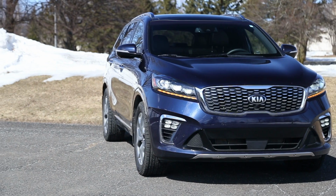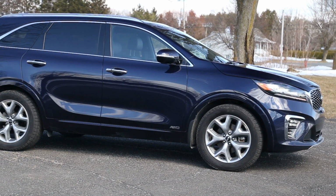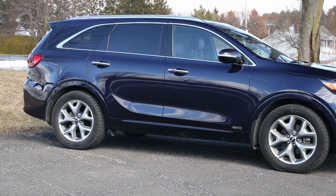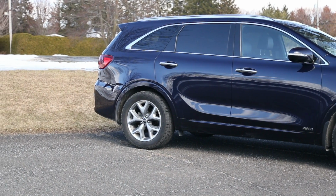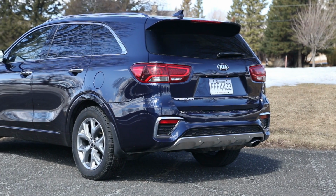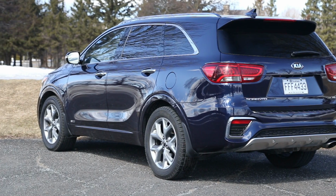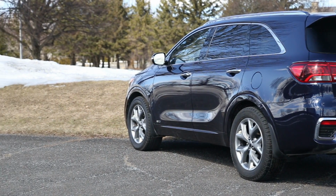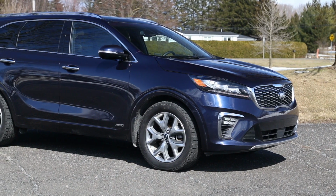For 2019, the SX-V6 cost $1,200 less, but you didn't have the 360-degree camera that's on this one and lane keep assist. The SXL for 2019 was the top-end trim that actually cost $49,165. You got those features along with nappa leather. But Kia has removed that trim and put the Telluride in that position. So essentially, the SX-V6 is as fully loaded as it gets when it comes to the Sorento. And then if you want more, you gotta go up to the Telluride. And that honestly makes sense.